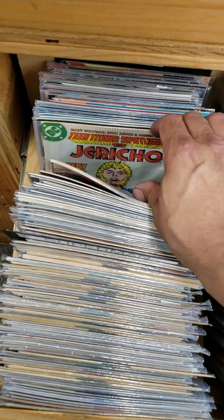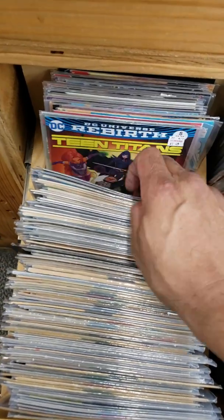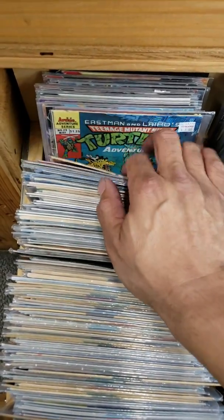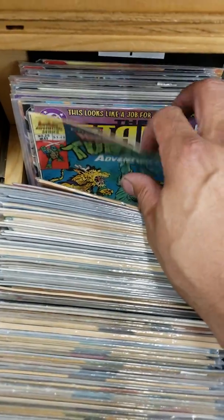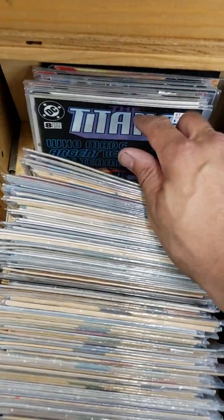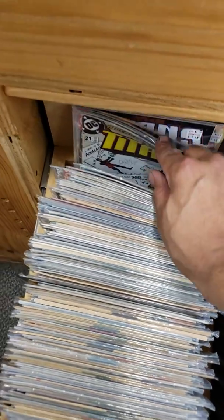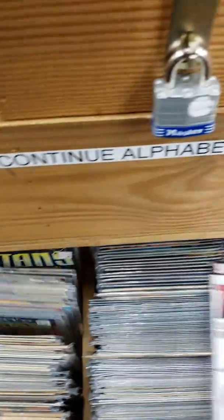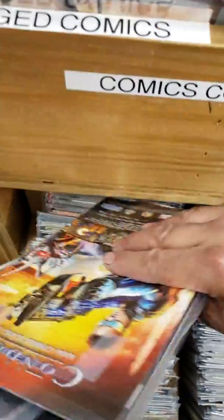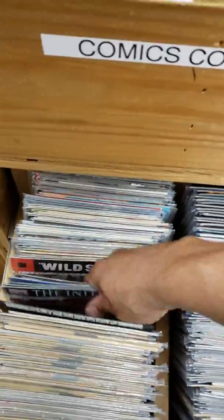Wonder Man, Jericho. Old Teen Titans. I've been trying to find number 12. See, these are going for a little bit more money, the $3. Old Turtles. I marked them up a little bit higher. And let's see. I won't get them right now, but make a mental note, make sure I know they're here.